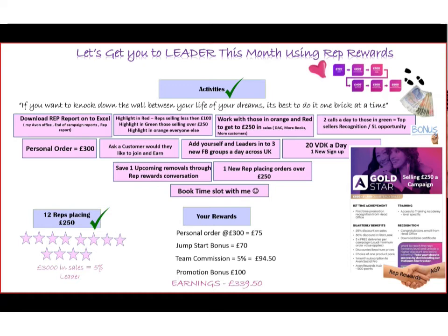You've signed up 5 people and they've only brought you in £250, but signing up one person and working towards them to get to £250, they're going to stay. They're also going to earn you more in the long run, and they're not going to want to fall off the system as well. It's the future leader, exactly.